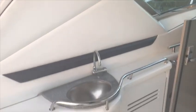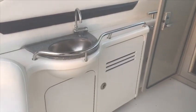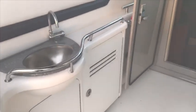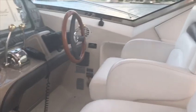Coming down on the port side, you have your entertainment center. I'm going to have a fridge behind that slotted door. There's my sink, storage underneath, and another big storage locker forward of the door here. There's my controls for my AC, and I can tell you that vent is blowing nicely. You'll see another one over there by the helm, and there's one that blows on the back seat.